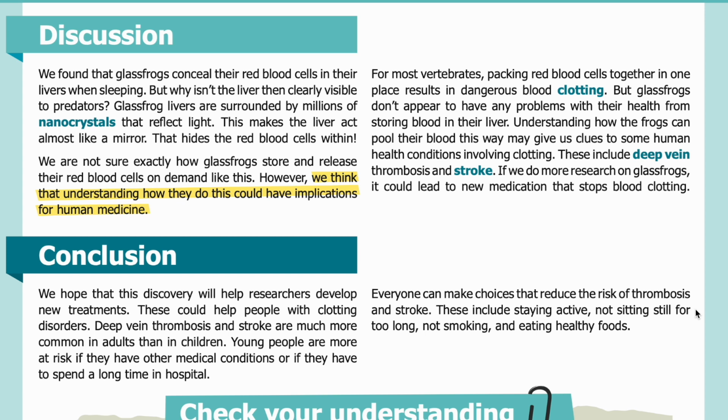These include staying active, not sitting still for too long, not smoking, and eating healthy foods.